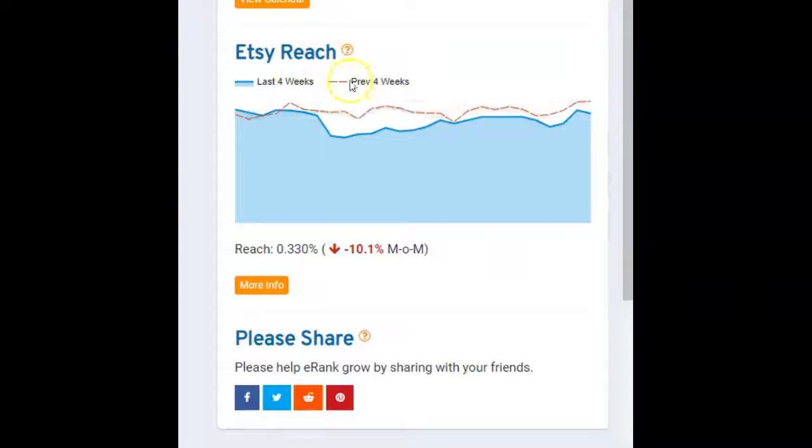And once you log in, if you scroll down, it's on the right side menu. You can't tell that here because I've got it taking up my entire screen, but you'll see it on the right side. At least that's where it currently lives. It may jump around, but you should still be able to find it within erank. And what's great about this is I can see right here what the last 4 weeks have looked like, and then the previous 4 weeks, which is up here. And you can see already without looking at anything else that the previous 4 weeks looks busier than the last 4 weeks. So, and then you go down a little further and you can see that it has gone down 10.1%, the reach, month over month from the last month.